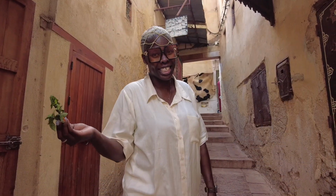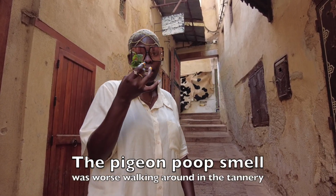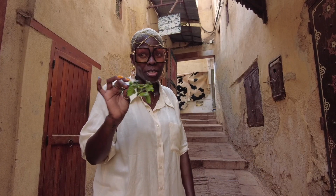So I just finished in the tannery. They give you these mint leaves for the smell. And I thought I could handle the smell. No.